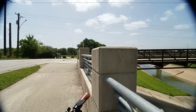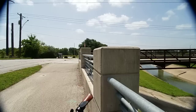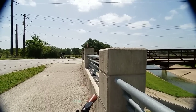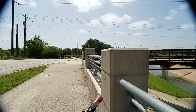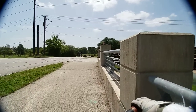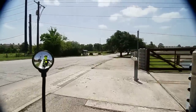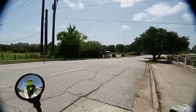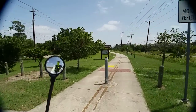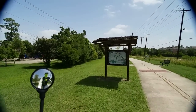Okay, I do think I need to take a left here. So with that being said, wasted a few minutes here. Sorry, I've never been up this way, so it's logical that this would be the right way, but again, I've never been up here. There's a map right here. See what the map says.